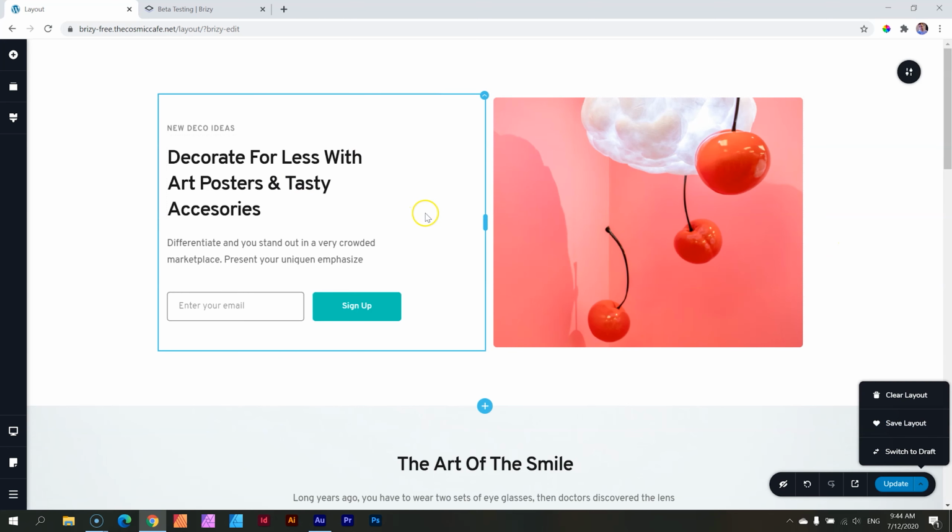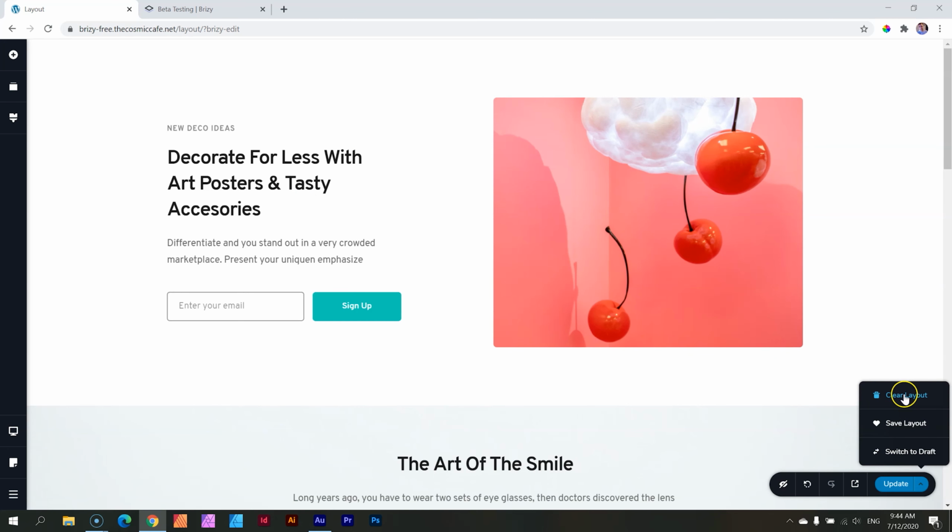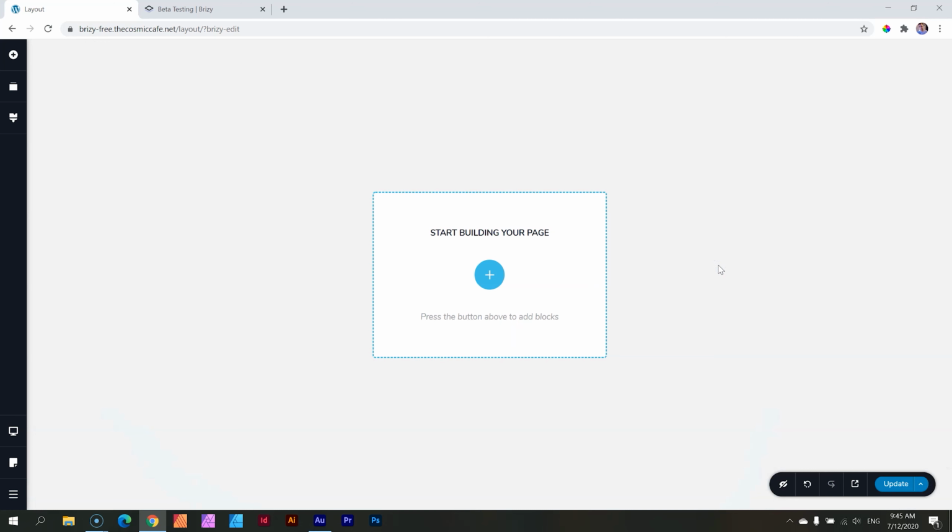Now let's go and clear this page, and that's clear layout. So simply click on it, and there is no warning. If you click on it, it's gone, Bobby. Now let's say we want to bring in that page. You've saved it, or you've created another page. You want to bring it onto that page. Where do you get it?